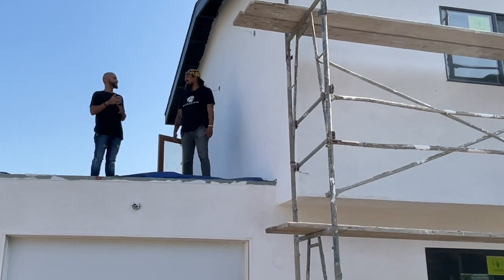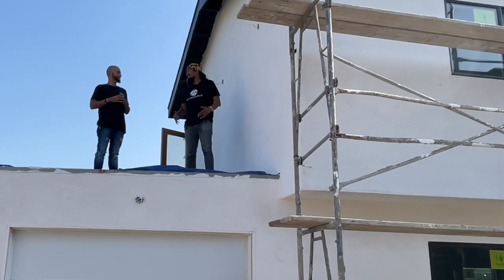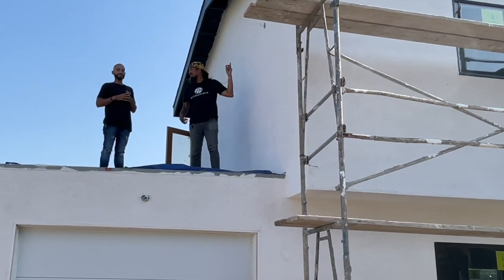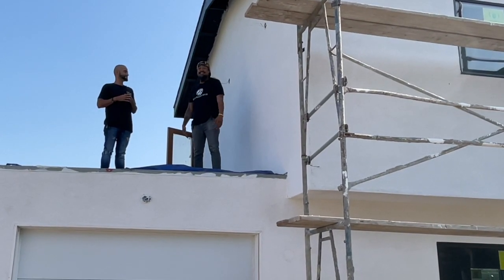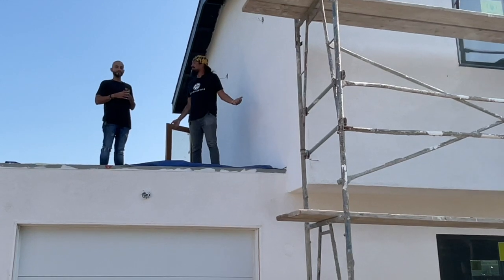Do you have anything else to add about this deck? I mean, we got side decks. Right. We got up top decks. We got home office decks. Decks on decks on decks. So he has nothing else to add?